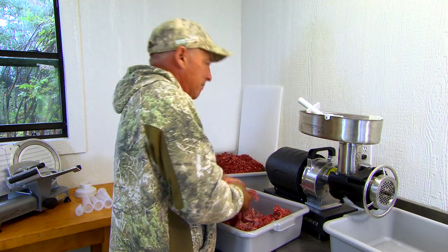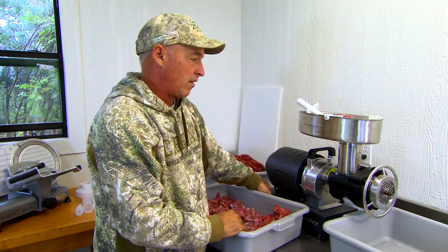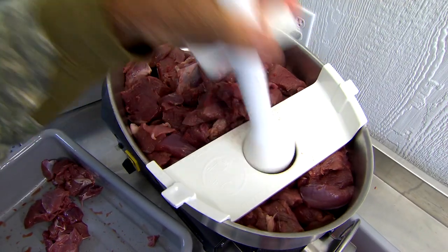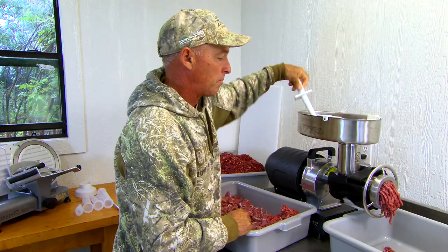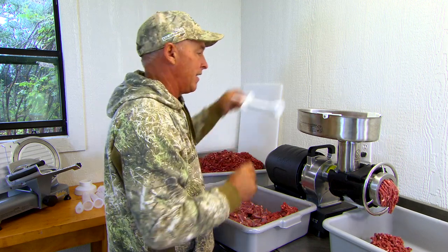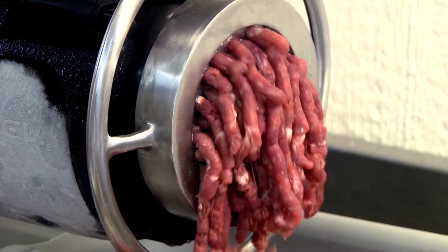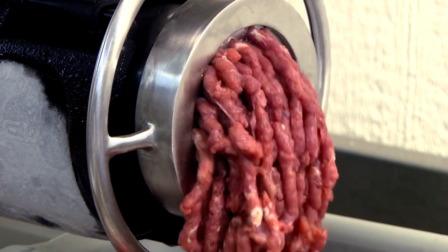So I'm going to take some meat, stick it in here in the tray and turn it on, and we're going to grind some meat. The one thing about this grinder is it'll do a lot of meat and it'll do it pretty fast. You can see I've already ground up about 40 or 50 pounds right here, and I've got just a little bit more to go, about another 10, 15, 20 pounds. That right there will spit it out.